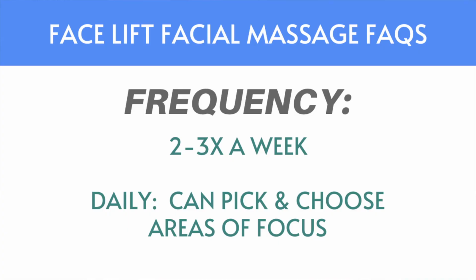So I'm going to answer a few kind of FAQs here. Frequency of this massage. You can do this 2 to 3 times a week. You can also do this every day. I will tell you that on my best weeks, I'm doing this every day. I might not be doing it in the full entirety, but I am doing some degree of facial relaxing, TMJ, and for me, it's the furrow lines.